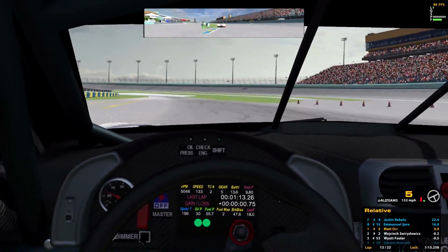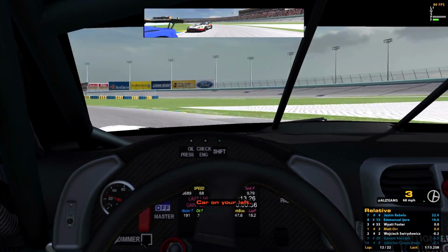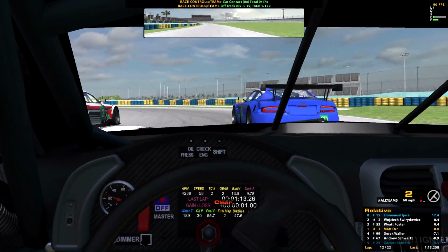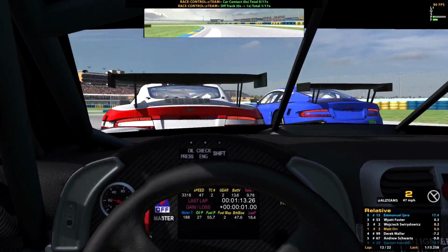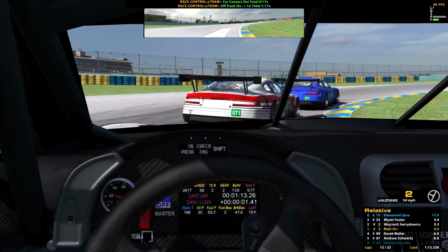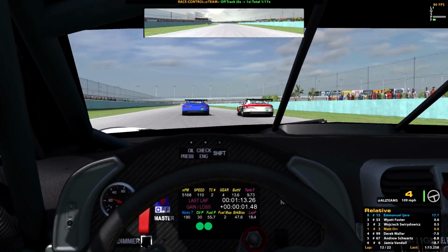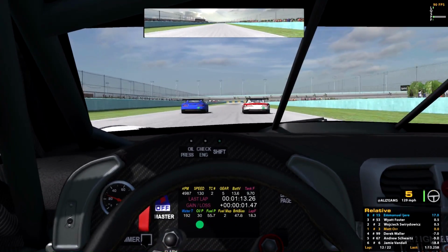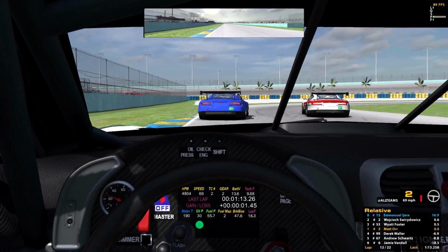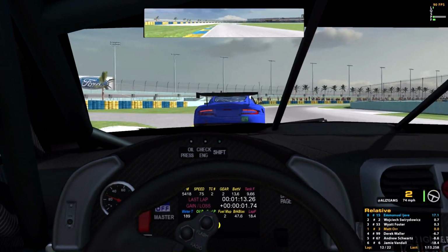Car on your left. You're on the right, three wide, clear. Wyatt, come on. Joking aside, it's fun to race with him because he is really, really good. I've done more than a few races in the Week 13 series with him over the years to know he's a really good driver. Even if he is trying to wreck everybody right now.